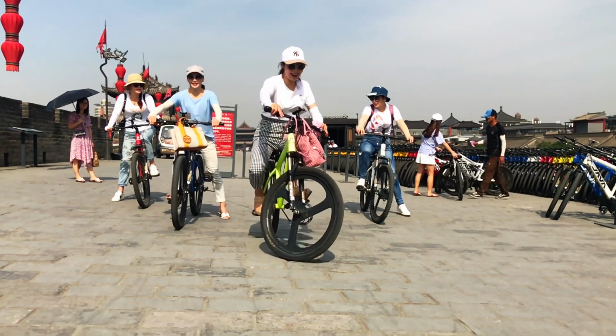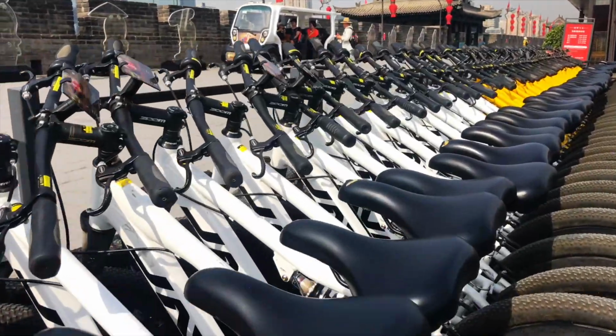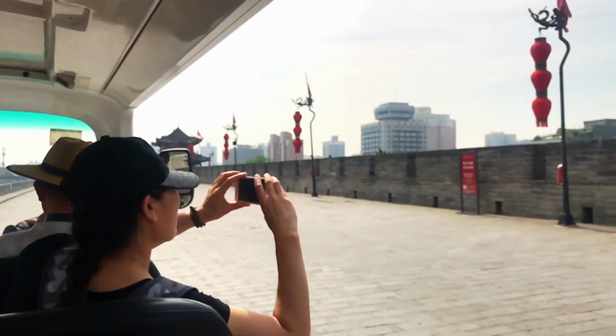So probably the most popular way to get around the entire wall, because it is 13 kilometers the whole way around, is actually to hire a bike. If you did want to hire a bike, it's 45 yuan for 180 minutes, and it's probably the fastest way to see the wall.